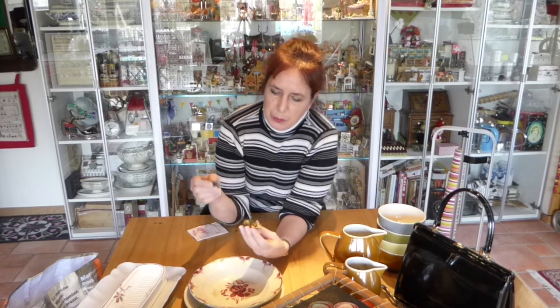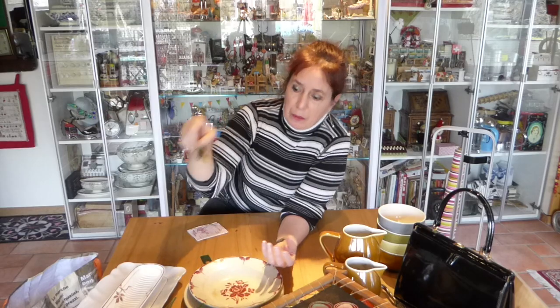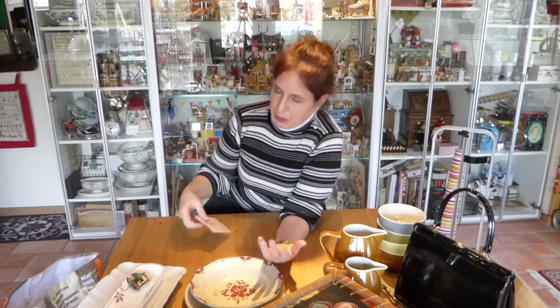This is a brand new Christmas decoration, but it has these little tiny wood figures in it, and I thought that would look good in my dollhouse. I think I got it for free. I mean, most times when you buy a couple things, you get stuff for free.